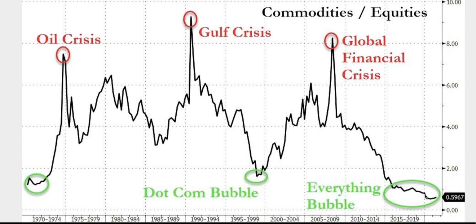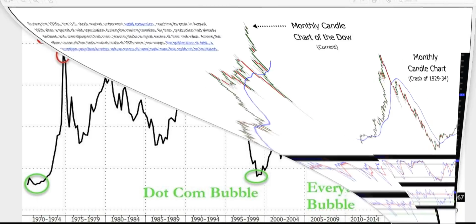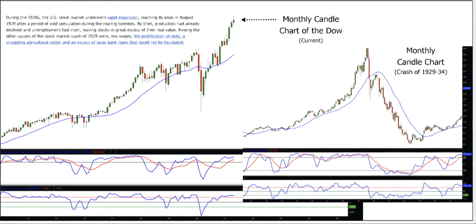Now that we have a pivot point starting to form, take a look at what's happening with regard to history, how it compares to history. What does it look like now when we compare this to the crash of 1929? If you'd like, hit the pause button. You can read some of my notes off to the left right there, but take a look. This is a side-by-side comparison of the chart and the way it looked in 1929 as it compares to the current chart here in 2021.